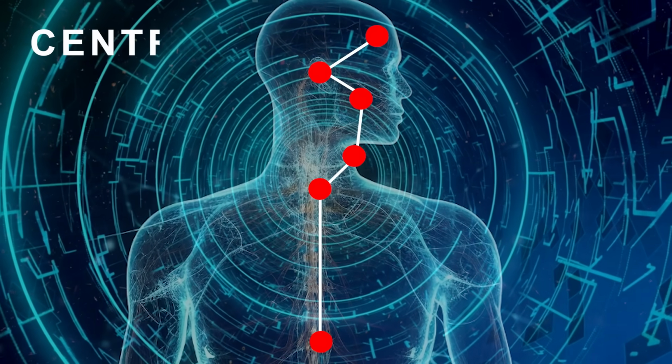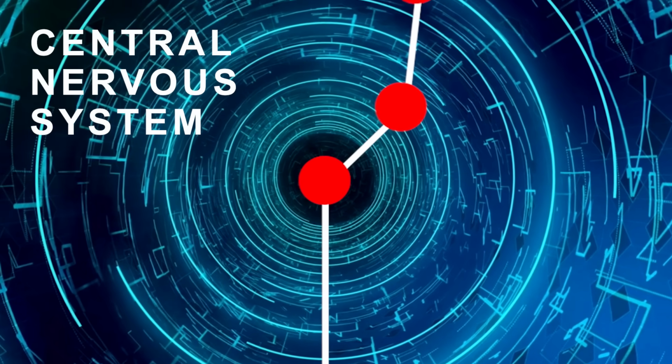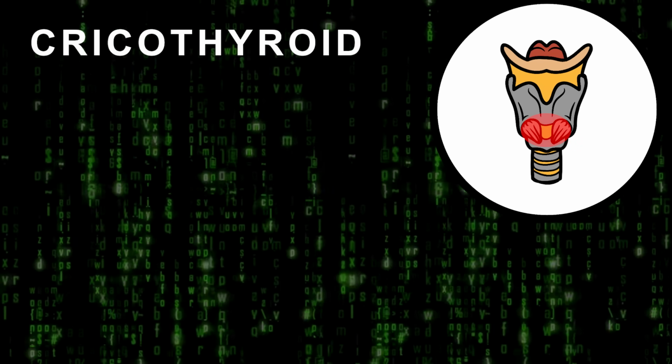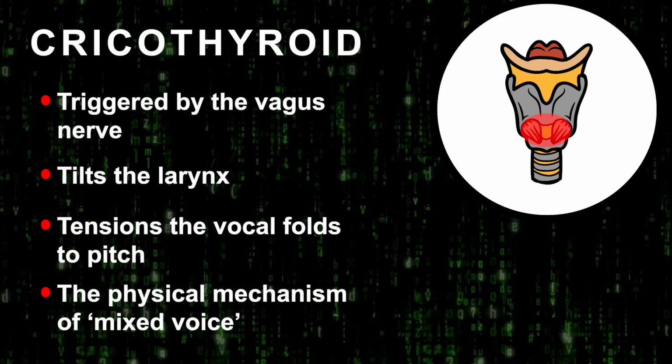Many of the systems that control your voice are run by the autonomic nervous system. Sure, there's voluntary systems too, but they are connected by an underlying involuntary matrix. It all starts with the pitching mechanism, the CT muscle, the cricothyroid, which is driven by the vagus nerve, which in turn is triggered by the diaphragm.